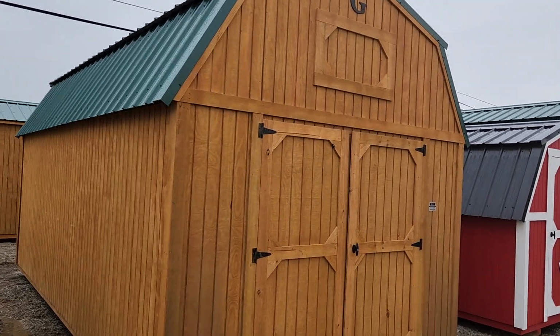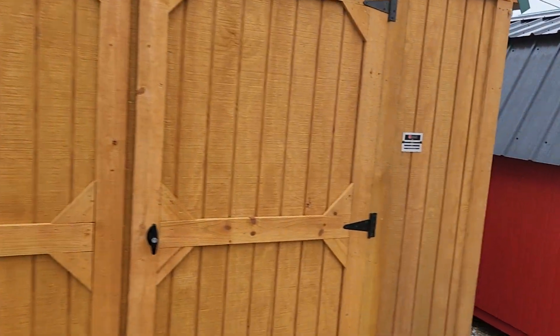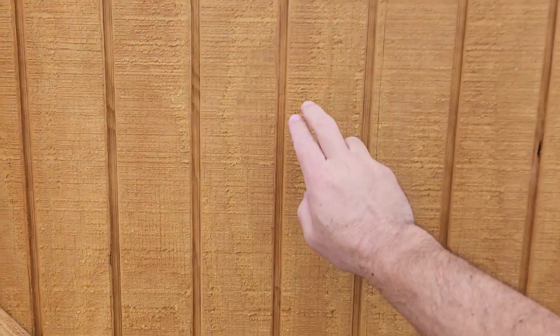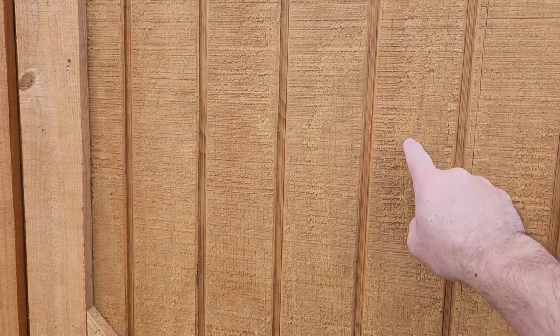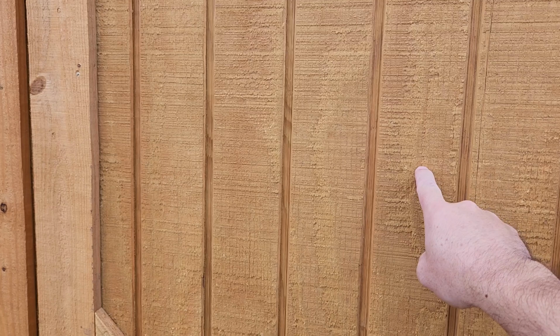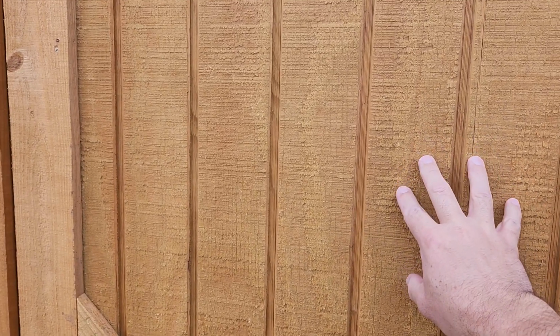I have a 10 by 20 lofted barn here on the lot, and I would like to show it to you. First of all, I want you to notice that we have stained siding. This is plywood siding, T111 plywood siding. It's 5/8 inches thick. It's stained, not painted. The standard stain is called honey gold, and that's what's on this building.